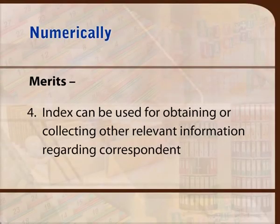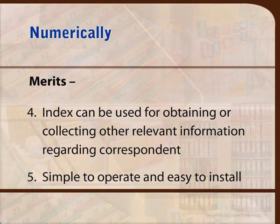The index can be used for obtaining or collecting other relevant information regarding correspondent. For example, the file index can be used as a list of the address of customers or suppliers. This method is simple to operate and easy to install.